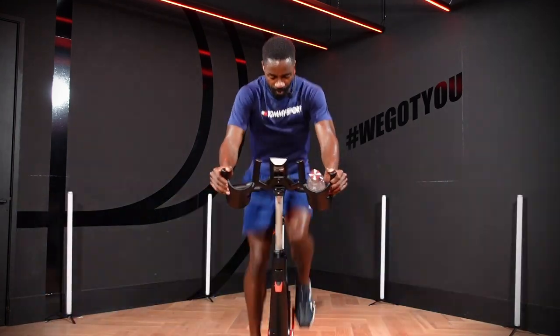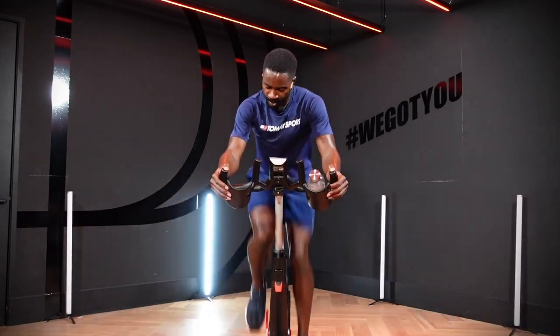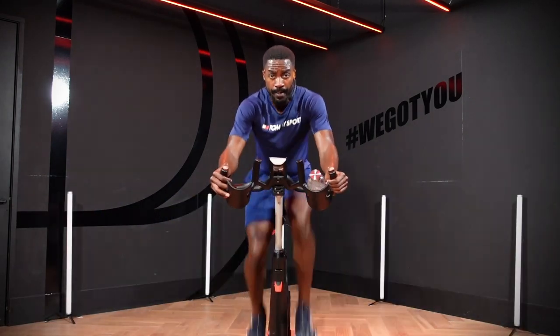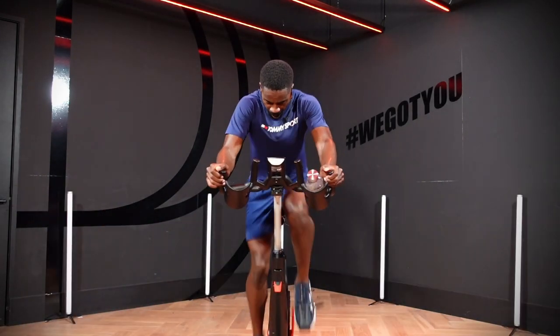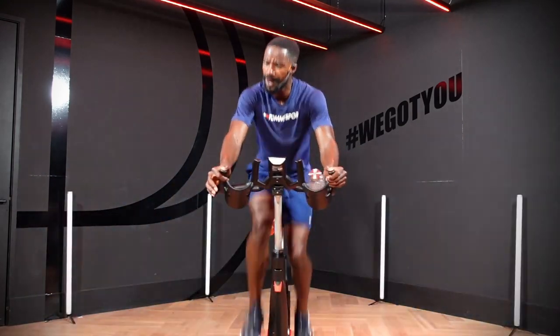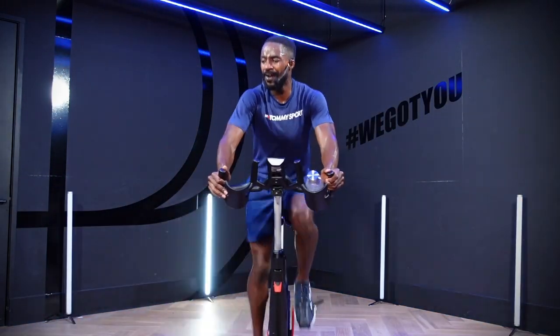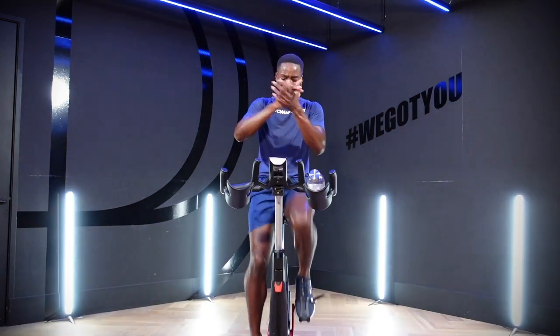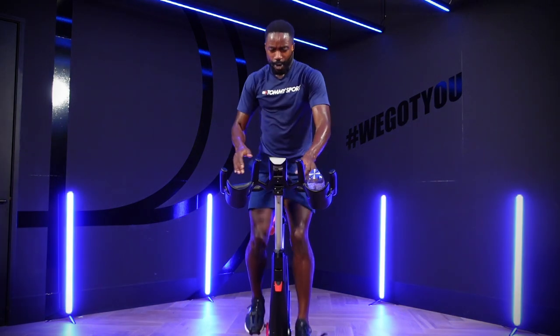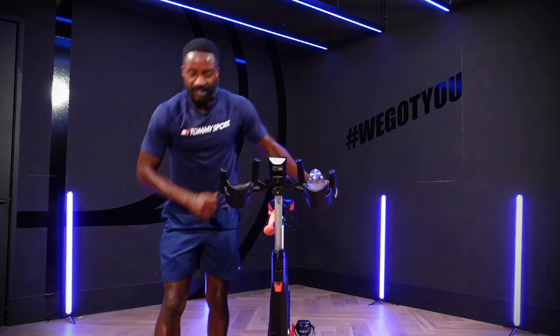Last set. Hold that tempo. That's two. Three. Come on. Nearly there. That is four. That is five, eight, seven, six, five, four, three, two. Ride it out on your feet. Resistance stays the same.